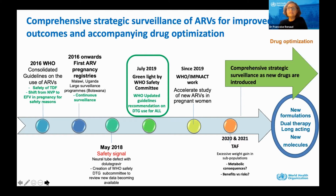In 2020 and 2021, we have also updated the guidelines in July, confirming the use of DTG, but we highlight a few key issues with some new drugs, including TAF, where we would see some weight gain issues in large population, but including also in subpopulation like pregnancy. So we are continuously looking at the new data and the programs that could generate the safety data. We need to update the policies for the use of the new drugs.